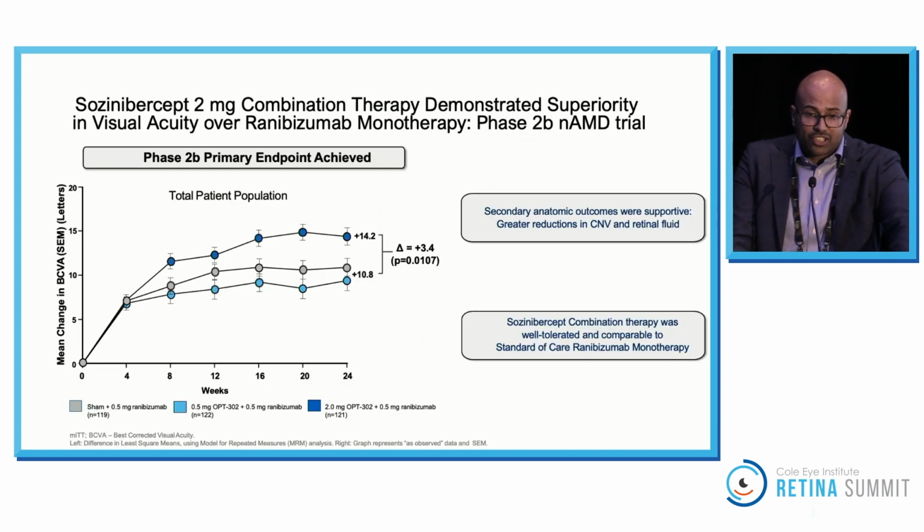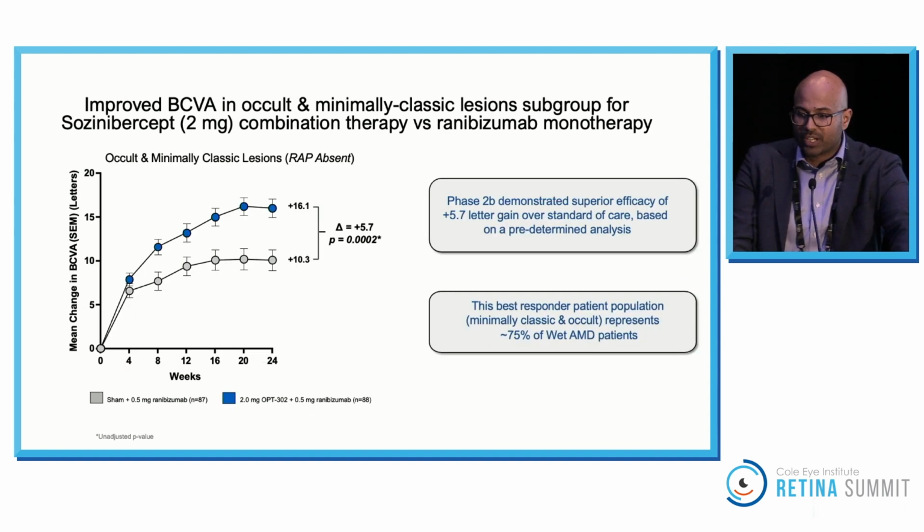The data is actually quite compelling and provocative, I'd say. This is a phase 2b trial, and you can see this 2b trial is 24 weeks. At the end of the trial, you can see that there is actual visual acuity superiority. Now, there are not many slides you're going to see today that show you visual acuity superiority, so this is very interesting data that we saw at 24 weeks. This was the OPT-302 high dose combined with ranibizumab compared to ranibizumab plus sham, a 3.4 letter superiority. When you looked further at a subset of patients with occult and minimally classic lesions, this group actually had a 5.7 letter difference in superiority.